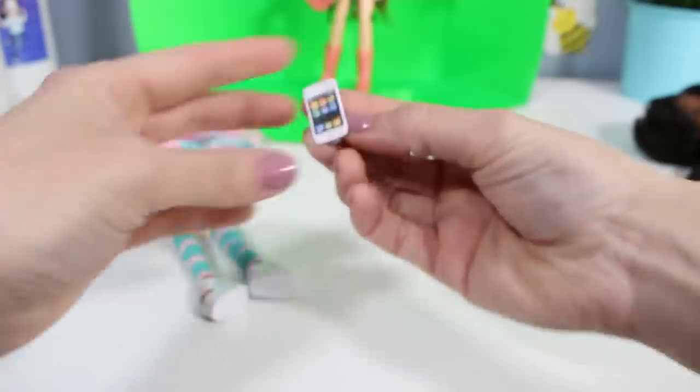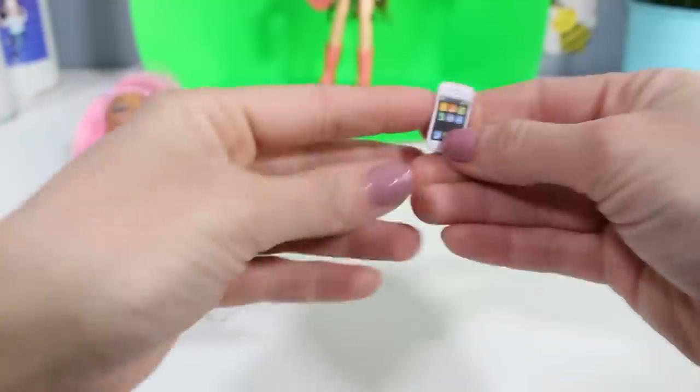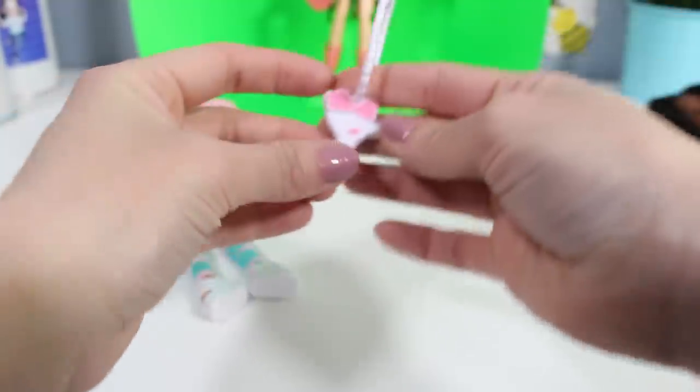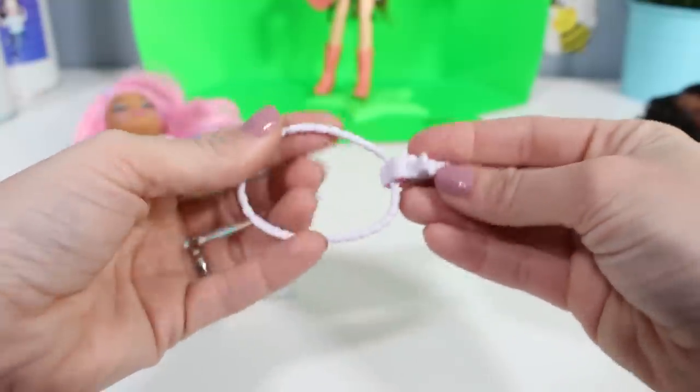They don't sit very well. She came with a white cell phone, and this one isn't all gummy and sticky, so I don't know what was happening with that one, but this one's pretty great. And she came with this really cute unicorn bag. It actually kind of looks like it would be a really good bracelet if you had a small enough wrist. So she's pretty cute. Put her to the side and check out Dawn.